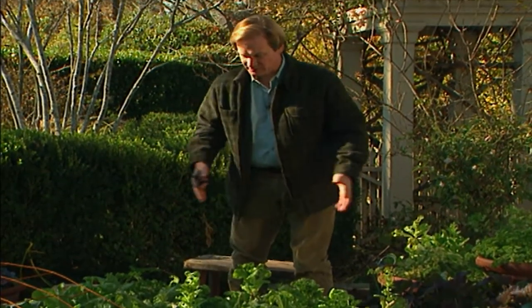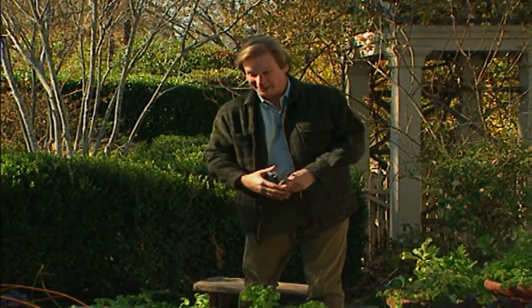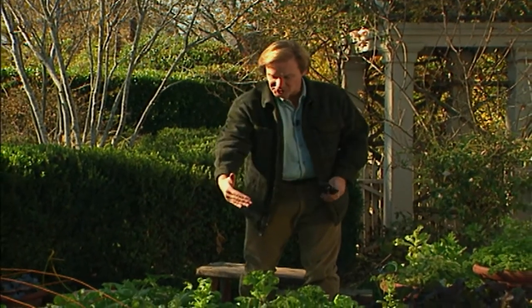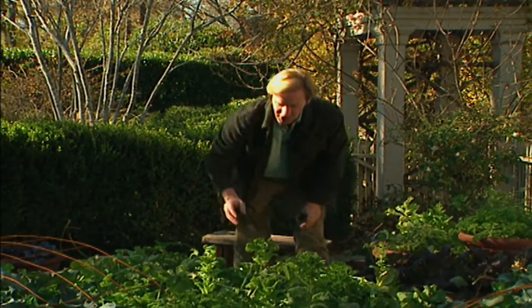You see, by keeping them small like this, I can sit on the edge, I can plant, weed, or harvest by simply reaching across, and from this point over is halfway from my reach. So one bed I can plant in just a few minutes.